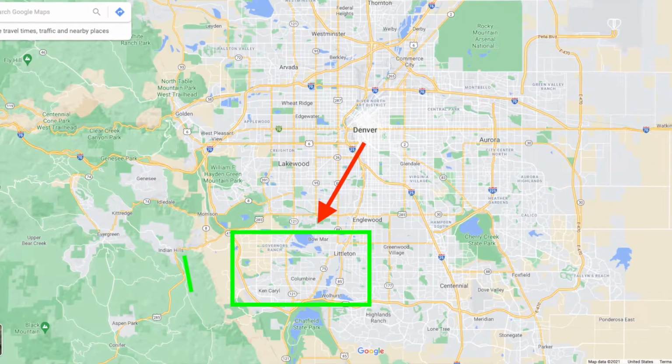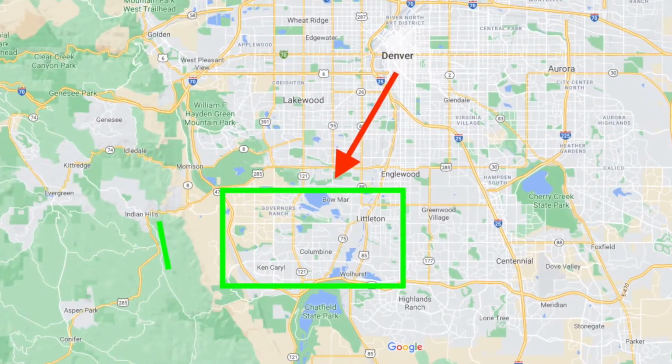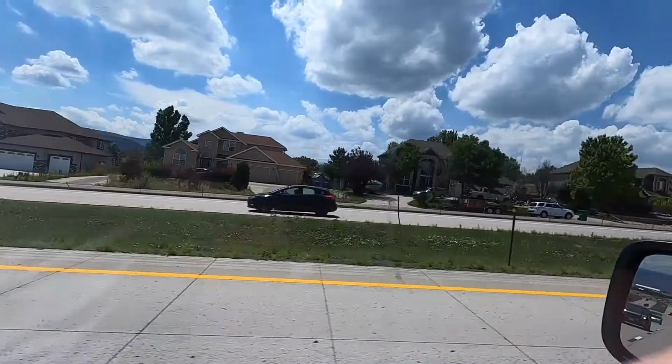Now let's first figure out where Littleton is in respect to the Denver metro area. It's in the southwest corner of the metro area. Wherever you are in Littleton, you've usually got good views of the foothills and the peaks behind, and you could also get some views of downtown depending on the elevation. It's your typical suburban spot, so you've got a lot of single family houses.